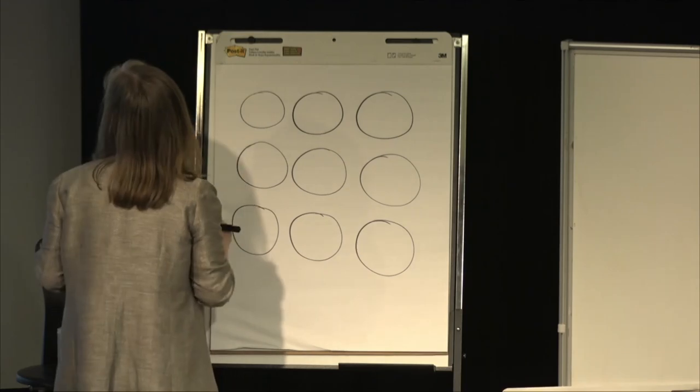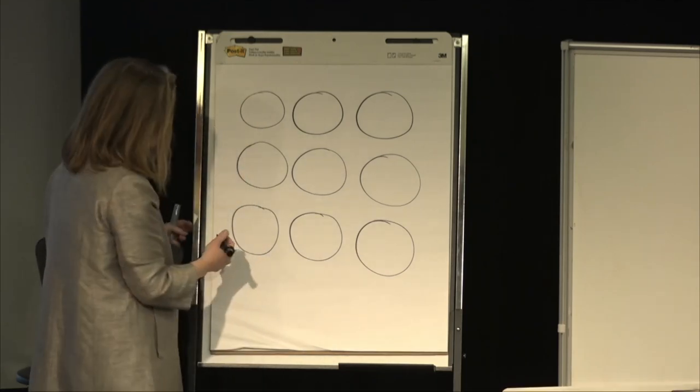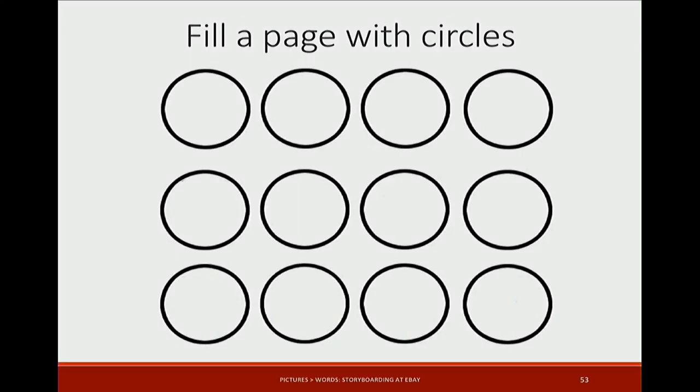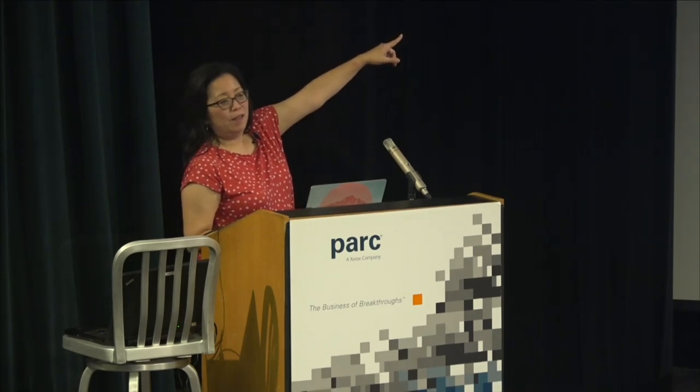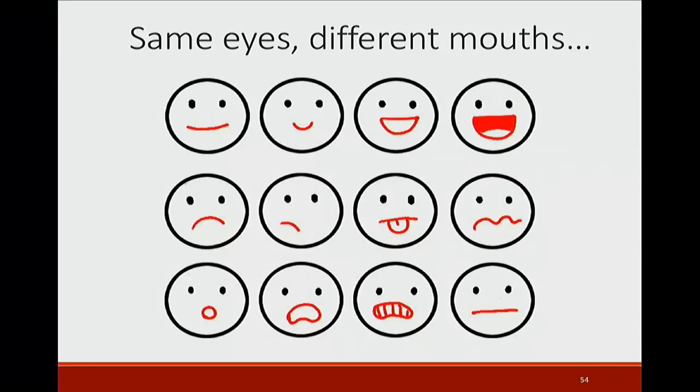There are three things that will change the emotion of a face. One is the eyes, one is the mouth, and one is the eyebrows. So if you draw two dots, eyes, and you just change the mouth, you've changed the emotion.